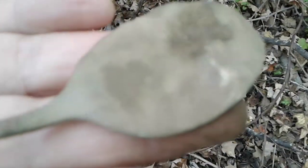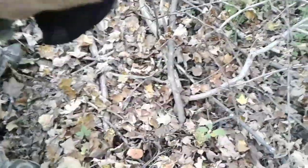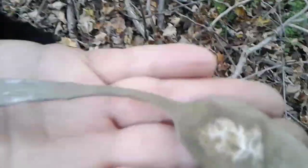Oh, what does it say in there? You can almost see it. Oh, just clear. He found a spoon too. I don't know if it's silver though. If it is, I'm going to kill him. Turn it over. Where's the shiny side? It's not looking like copper.